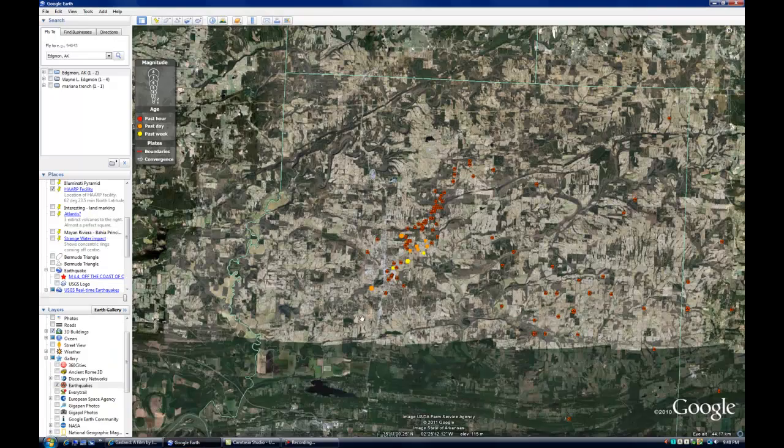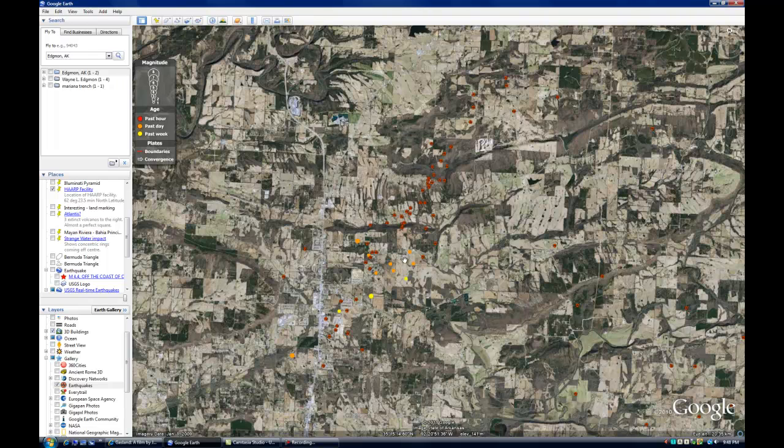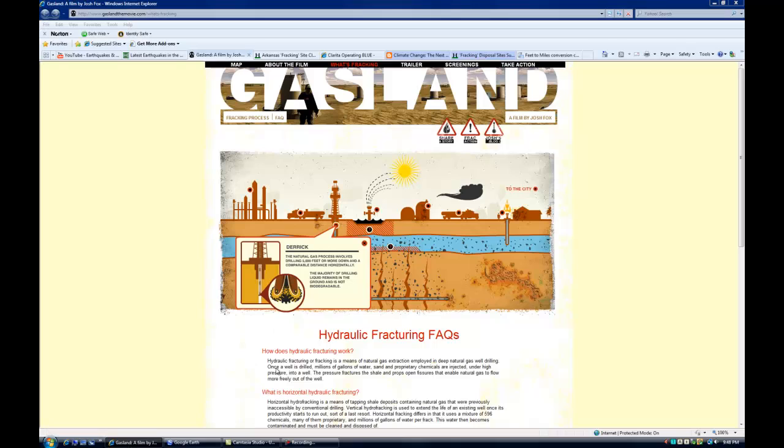When you look at Google Earth and you look at a lot of these earthquakes, 3.2 miles down. So, it's basically a mile above. And what they were saying in there was 5,000 feet or more. Who knows? They're going down 8,000 feet. So you're looking at a mile and a half. And a lot of those are where those sort of surface quakes are starting to happen.